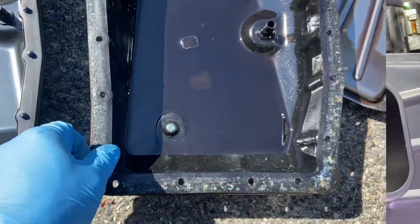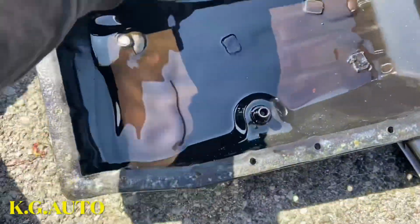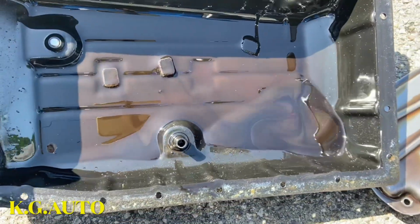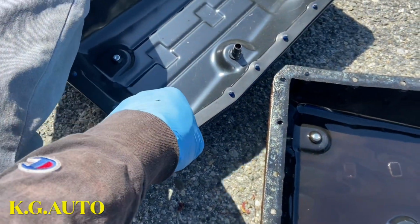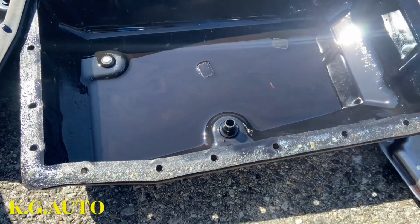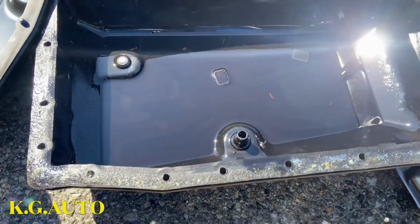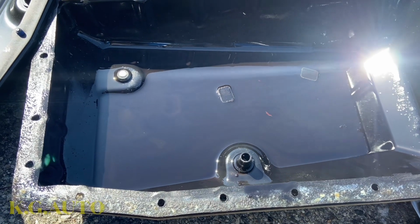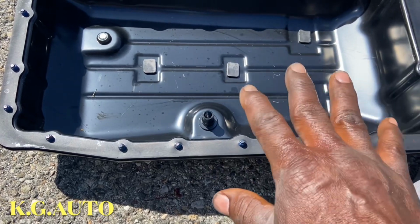Sometimes I forget to mention, when you look at this pan, because we're using a new pan, right? There's a magnet inside. See right there? It has four magnets. So we have to take off those magnets and put them inside the new one. So I'm going to go ahead and take that off. Please don't forget that if you're changing the pan, because these magnets are the ones that collect the residue. Anything that scrapes off from the transmission, the magnets pick it up. So the magnets are inside the new one now, from the old one to the new one.